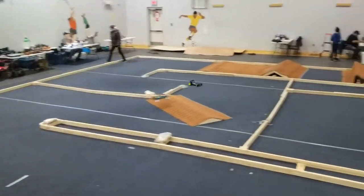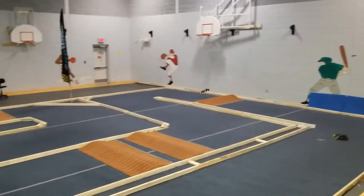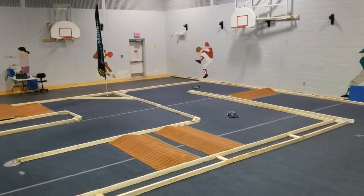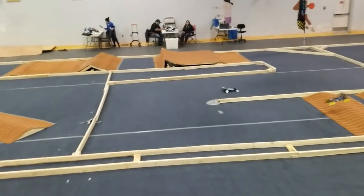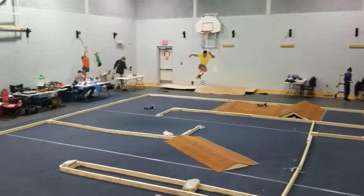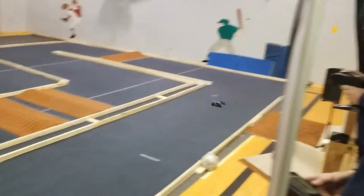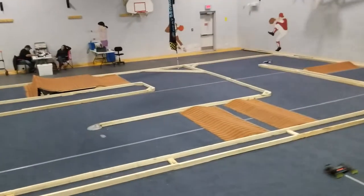It's competition. 21.9. So he's got a 21.9. We'll follow him here. This is a two-wheel drive buggy, a 5.0 Elite TLR 22. It's an okay two-wheel drive. It handles pretty good.